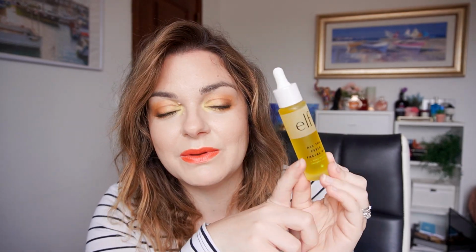I really liked their range with the hemp. I thought it was so good, so soothing on the skin. My skin absolutely loved it, and I just haven't used this because I've been trying to work on some other facial oils, but obviously this is yellow, so I'm going to be rolling it in.